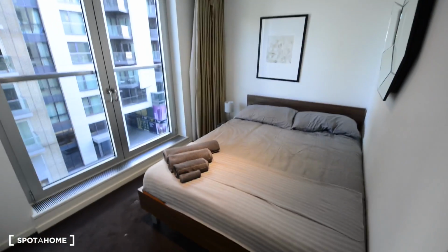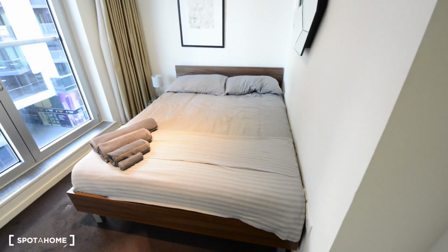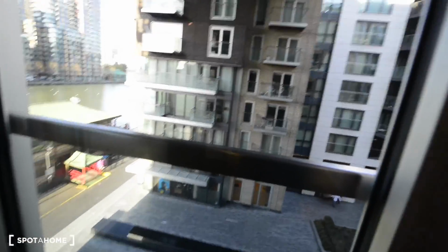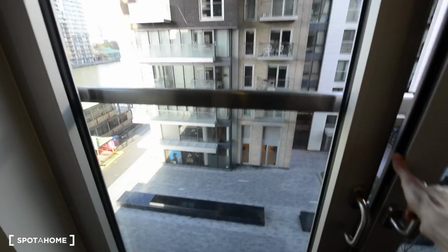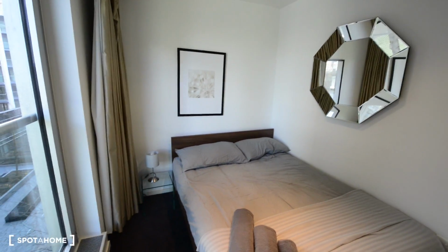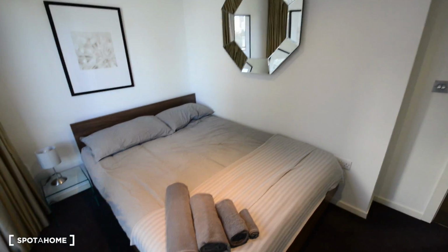Alright, let's check the last bedroom. So it's double as well. We have the double bed and exactly the same wardrobe. So we have the shelves, some storage to hang your clothes, and more here as well. So it's quite cool, and the same views. And it's good that these doors can be opened fully, or you can just leave them open this way. You have all the options here. And as you see, it looks really nice. We have a glass side table, a mirror. Looks really nice, guys.